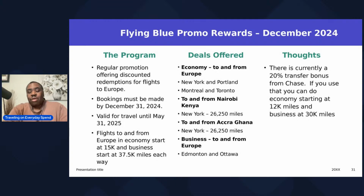So let's talk about some of the deals that are offered. So economy to and from Europe, you have New York and Portland in the United States, and then Montreal and Toronto in Canada. Now, there are a couple of other ones. You can go to and from Nairobi, Kenya through New York JFK at 26,250 miles for economy. And to go to Accra, Ghana, you can also go from New York JFK for that same 26,250 miles. And then if you're looking at business, there's only a couple going on, and it's only in Canada, flying out from Edmonton as well as Ottawa at that 37,500 miles. One thing to keep in mind as far as thoughts, there is currently a 20% transfer bonus from Chase.